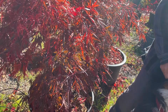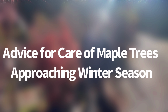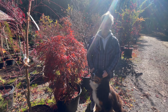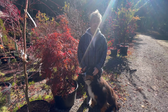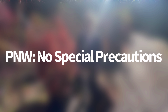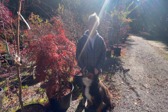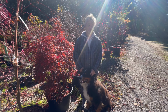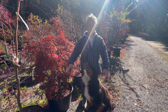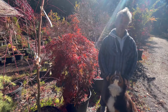So we're now at the end of the season in regards to fall, heading into winter. What advice do you have for owners of Japanese maple trees and care? Well, in the Pacific Northwest here, the climate is mild enough that maples do super well. There really are no precautions that you have to take at all for the Japanese maples. Even if it gets down to 10 or 15 degrees or we get snow and ice, the maples do fine in that weather. A lot of their fluids go down into their roots underneath the ground, and so the branches do fine. They typically don't get any freezing damage in the wintertime.